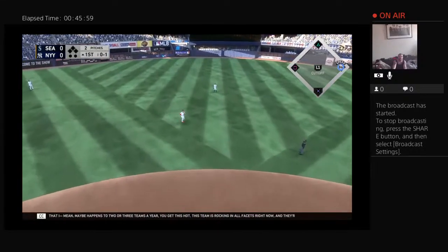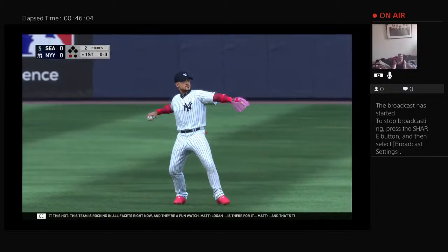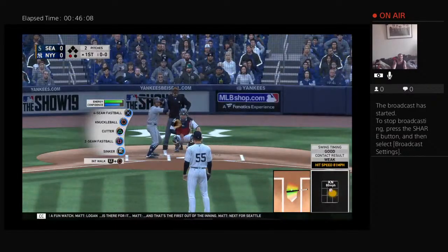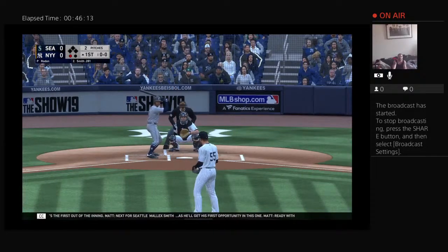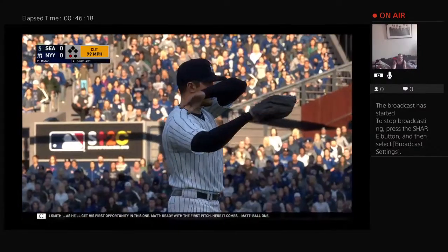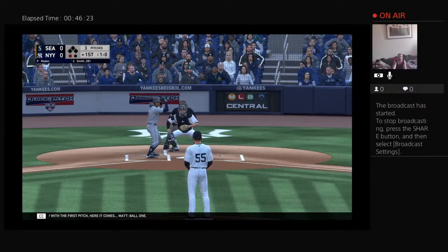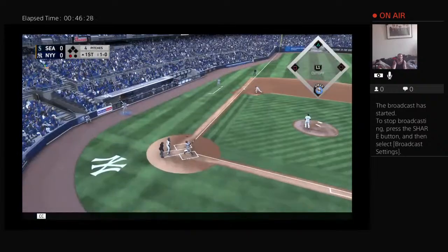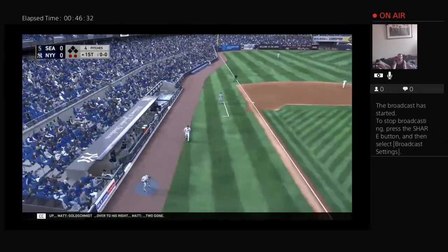Logan is there for it, and that's the first out of the inning. The center fielder. Next for Seattle, Malik Smith, as he'll get his first opportunity in this one. Ready with the first pitch. Here it comes. Ball 1. 1-0. Popped him up. Goldschmidt over to his right. 2 gone.